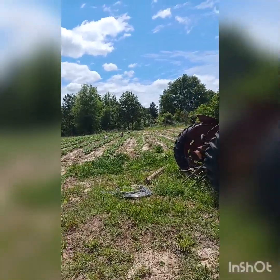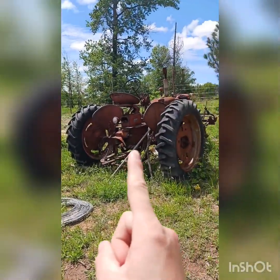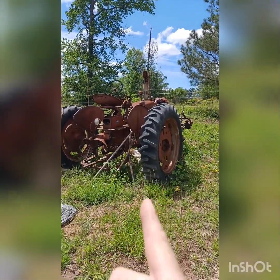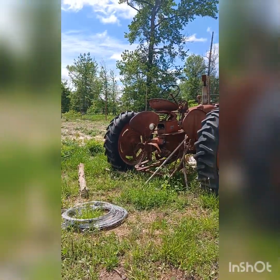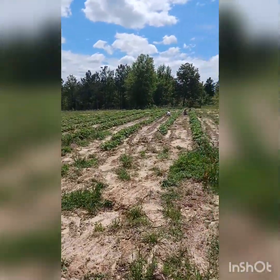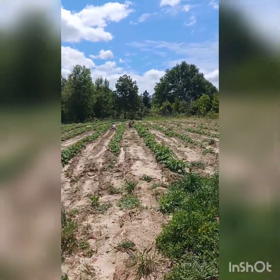All right, this is our potato patch. The kids are currently pulling some weeds in there. This is Rusty the tractor. I think it's a 1949 Farmall C, and it needs so much work. This is the one we normally cultivate with, but it is not running right now. So we've got the kiddos cultivating today, and they're working on pulling some weeds.